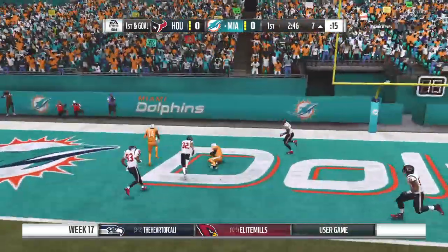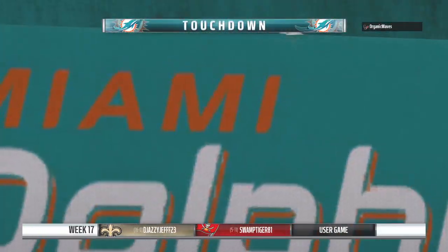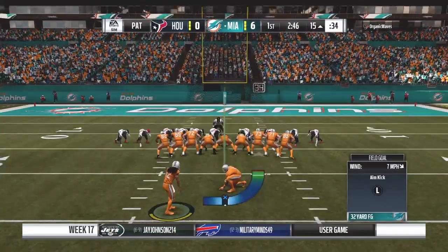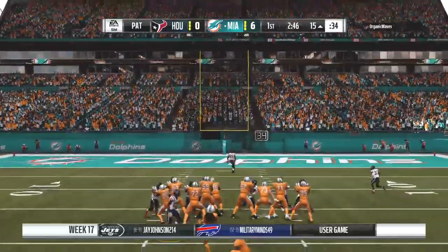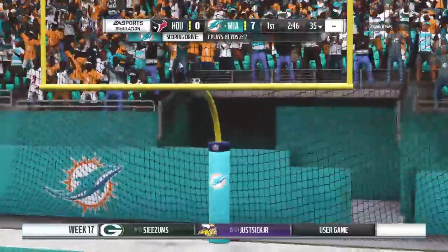Now they'll throw here out of the gun. And that is caught. Touchdown, Miami. A great play there with touchdown number 8 on the year. And the Dolphins are going to take a first-quarter lead.